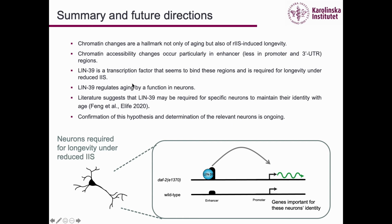I introduced to you Lin39 as a transcription factor that seems to make use of this fact that certain chromatin regions are opening, by binding to, in particular, enhancer regions that are opening up. And apparently this happens specifically in neurons, or at least that's where the important lifespan regulatory role arises. And so the interesting observation for us comes from the literature, where people imply that Lin39 might be important for neurons to maintain their identity with age.